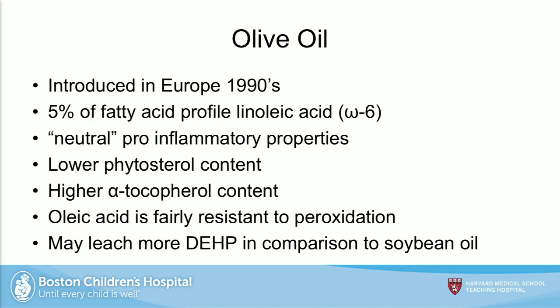It's a blend of 5% linoleic acid. Soybean oil in comparison is 50% linoleic acid, the omega-6 fatty acid. So it's usually mixed with another oil source because it's fairly low in essential fatty acids. It's considered a neutral oil in regards to inflammatory characteristics. It naturally has less phytosterols in comparison to soybean oil, has naturally more vitamin E in its formulation. It's fairly stable. So I mean, it's a fairly decent oil source, but it has to be combined with another.